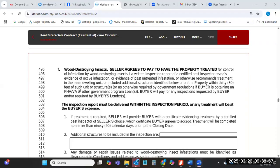written inspection report of a certified pest inspector reveals evidence of active infestation or evidence of any past untreated infestation, or for any other reason recommends treatment in the main dwelling unit or included additional structures identified below. And we'll get to that within 30 feet of such unit or structures, or is otherwise required by the government regulations if buyer is obtaining a federally related government loan. Buyer will pay for any inspections requested by buyer and or required by buyer's lender.